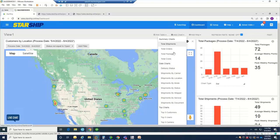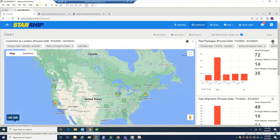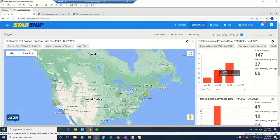Things like total shipments or total orders, you do have availability here. So again, same concept, you can drill in. I can change the date range I want to look at. Maybe I want to look at the past 3 months versus just the last month. And you're going to see that it changes on the fly. So again, just high level visibility to show you exactly, hey, my trends are looking good. I have no questions. Keep going, right? But if they're going the other direction, you may question that as well.